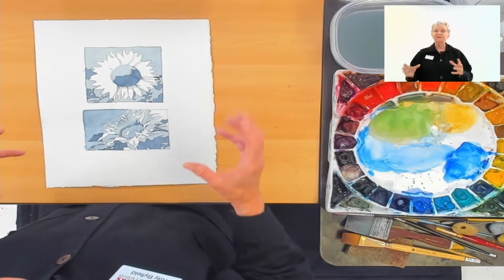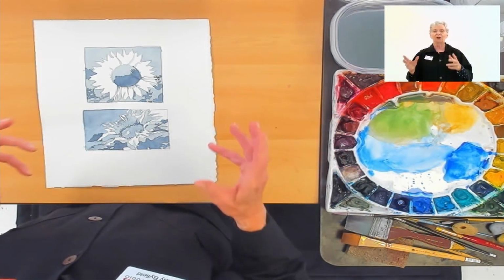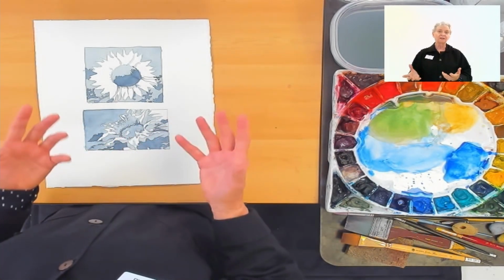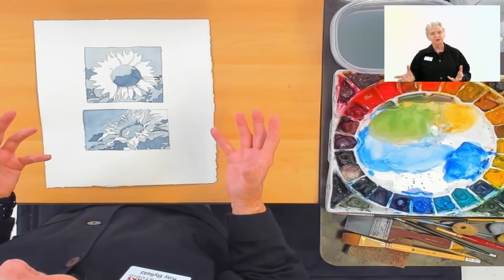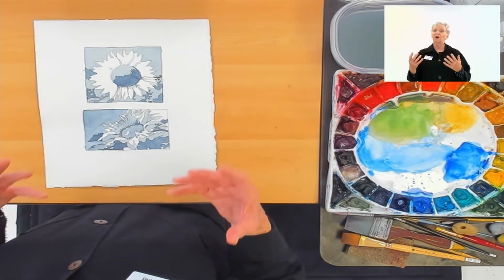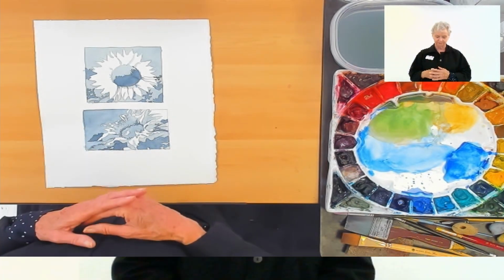The proportions of how much light, mid-tone, and dark, how much large, medium, small, all of those elements should be in different proportions. And most artists are very conscious of that. We do not want equal proportions of things because that becomes boring.